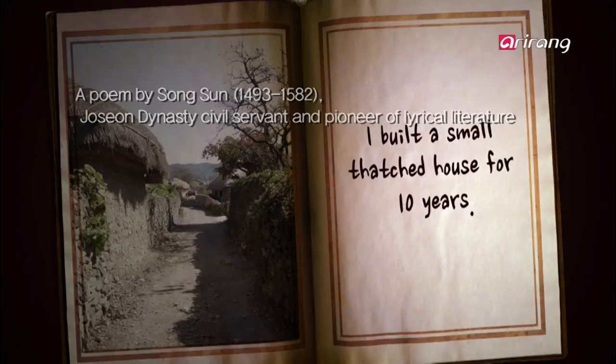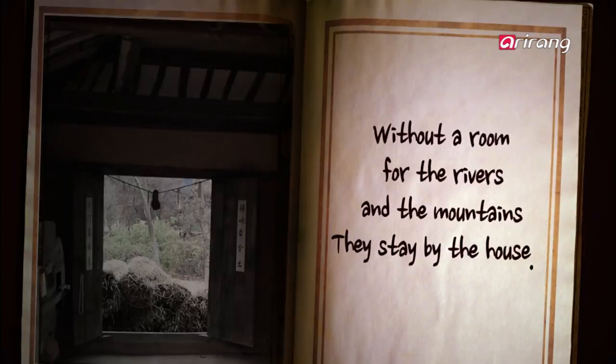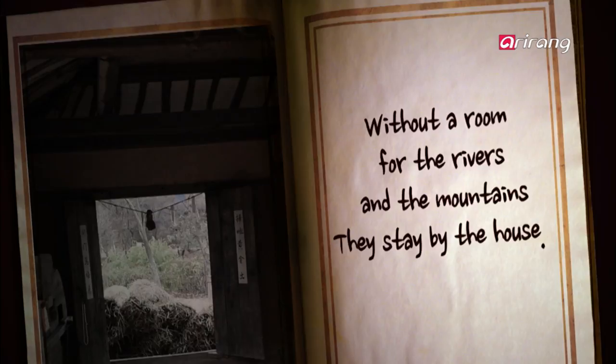I worked hard for 10 years and built this house. One room for me, one room for the moon, and one room for the blue wind. Without a room for the rivers and the mountains, they stay by the house.